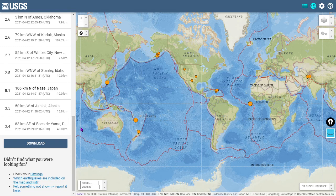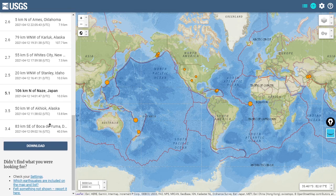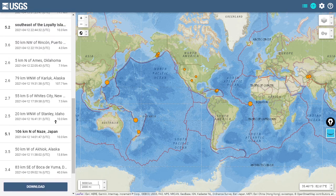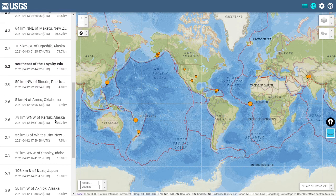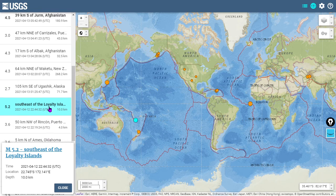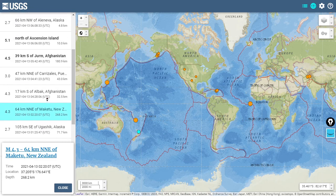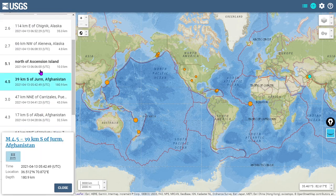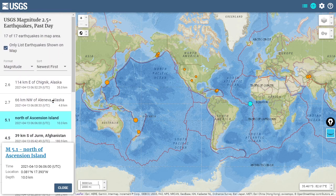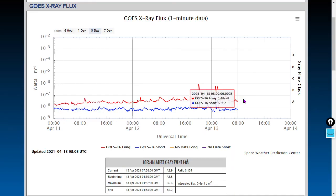Earthquakes look very light over the past 24 hours. A surprisingly low number of earthquakes here. No major ones. A 5.1 near Japan. A 5.2 near the Loyalty Islands, which are located in Oceania there, north of New Zealand. A deep quake on the North Island at a 4.3 magnitude. A deep quake at Afghanistan. And a 5.1 at Ascension Island. Very low number of earthquakes reported here over the past 24.